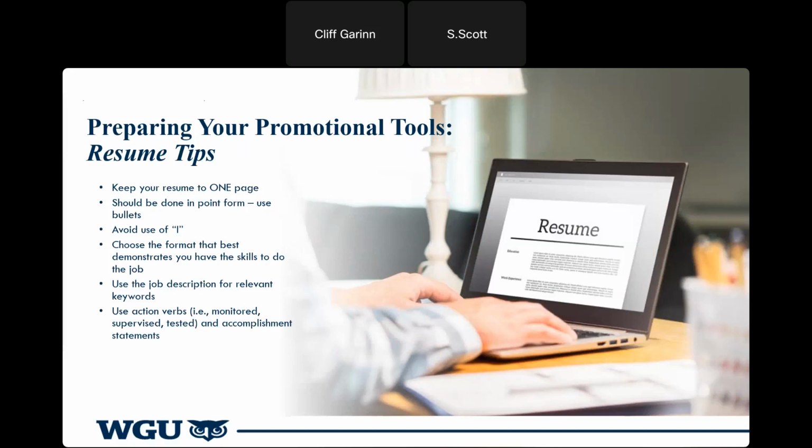If it needs to be a page and a half and you have a two-page resume, you just want to make sure that it is as relevant as much as possible to the job that you're applying to.